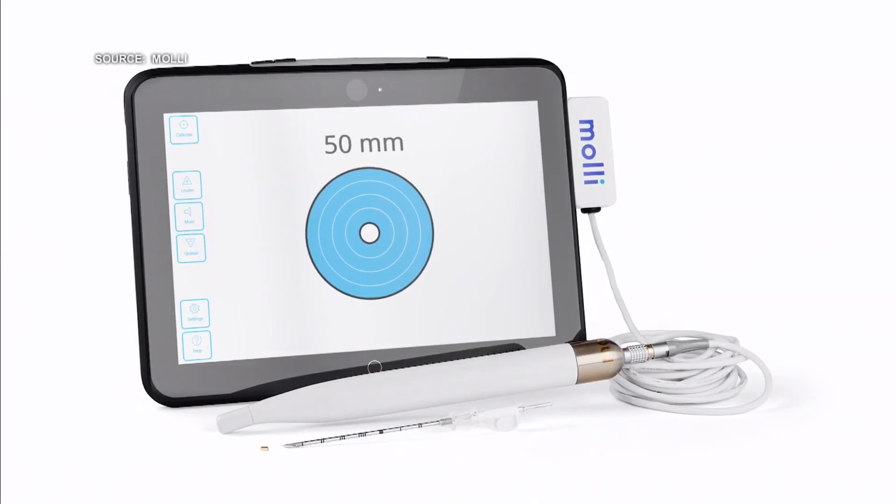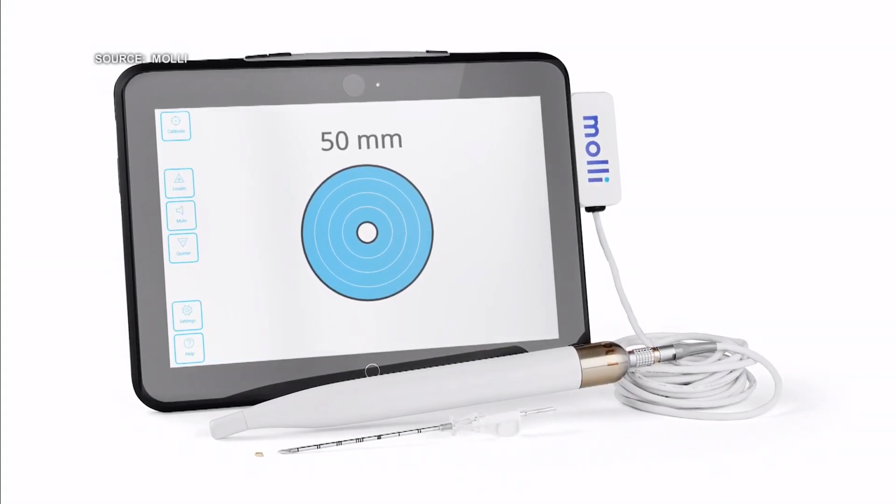And Anth, I'm going to start with you. This technology was developed at your lab at Sunnybrook Hospital in Toronto. Explain to everybody, how does it work? So at Molly Surgical, we're all about making the entire process of delivering breast cancer care simpler. Simpler for the patient undergoing the treatment, simpler for the radiologist who has to find the tumor, mark it for removal, and simpler for the surgeon who then has to take out the tumor.